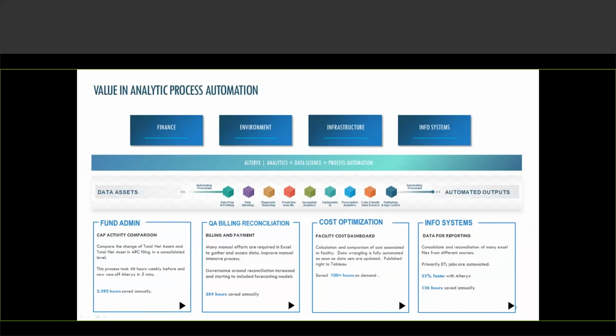Although a few that I would love to point out is the QA billing reconciliation. So again, this is within the environment team. They were able to completely or substantially reduce the manual efforts related to a bunch of Excel files, gathering data, and remove some of the manual intensive processes by building out an automated workflow. And estimated about close to 400 hours are saved annually on that use case.